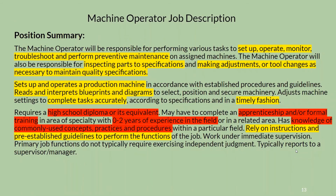We also provided another example of this, and this example is a machine operator job description. So we highlighted that they are asking that you be able to set up, operate, and monitor, perform preventative maintenance. We're also highlighting that you should be able to inspect parts for specifications, making adjustments or tool changes, set up and operate a production machine, read and interpret blueprints and diagrams, complete tasks accurately and timely.